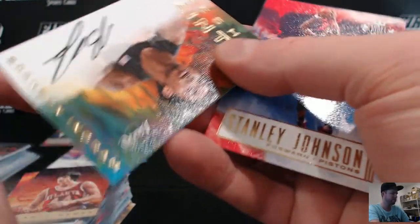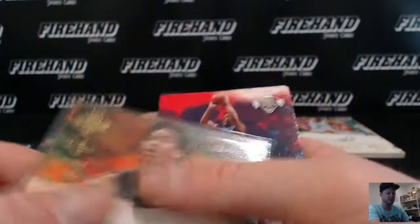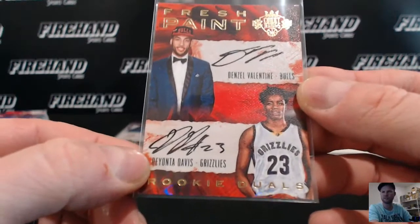It's not guaranteed, but pretty much one a case. I thought it was just about one a case. Once I got two of them. Very nice. Here you go. Ingram for Trey and the Lakers. Stanley Johnson, Ian Mahimi. We got two dual autos. We need a random one. Bulls and Grizzlies.